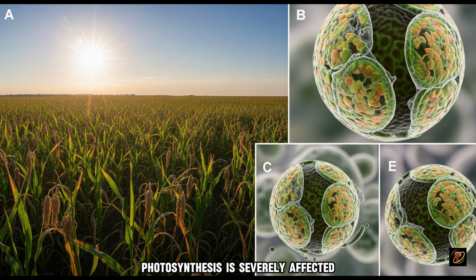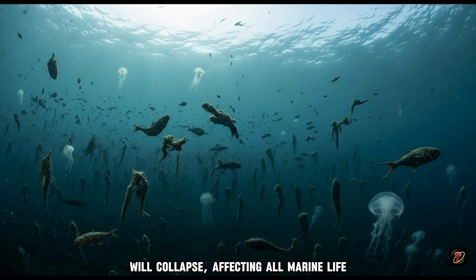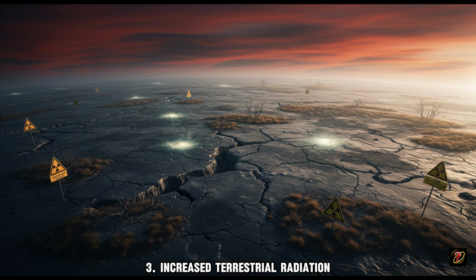Photosynthesis is severely affected. Plant cells are very sensitive to UV, leading to reduced photosynthetic capacity, affecting the entire food chain. Phytoplankton in the ocean, which is the foundation of marine biology, will collapse, affecting all marine life. 3. Increased terrestrial radiation. The planet's surface becomes dangerous.